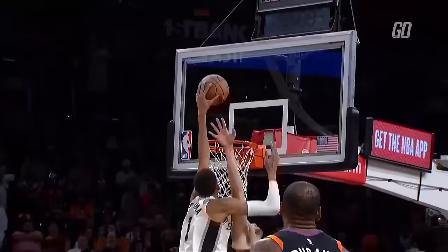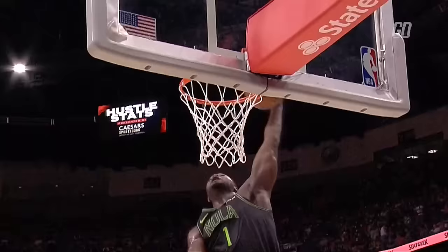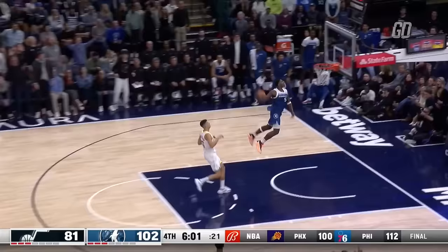KD is amazing. First basket of the game, and it is a highlight dunk. We got a foul, I think, before the clock expired here for Jalen Johnson. Zion, take your time. Oh, the steal. Highlights. Oh, the windmill.